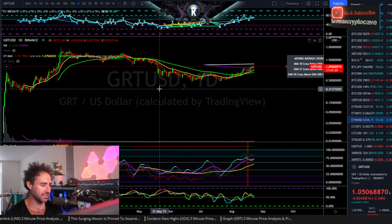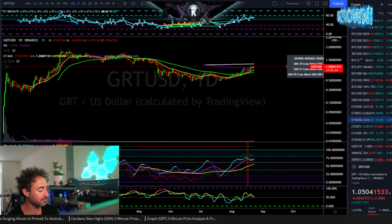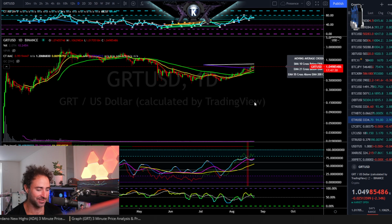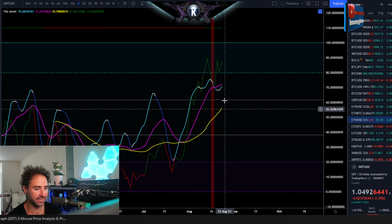We have GRT, the graph versus the dollar. This one was requested by Mr. Chester Adlin, who has described that he will be riding this baby to Valhalla. He wants to look at this one on a long-term schedule, and a few things stick out to me on the daily. We do see a daily fresh jewel signal.